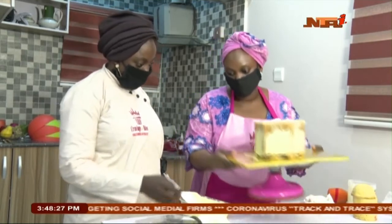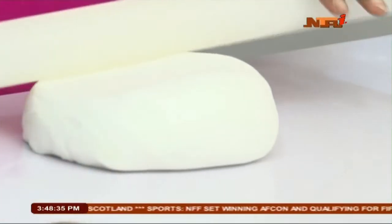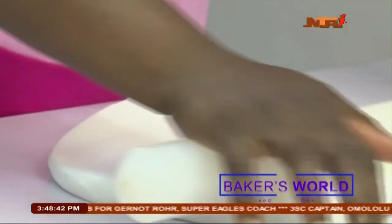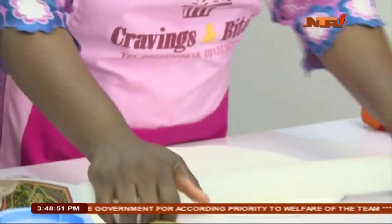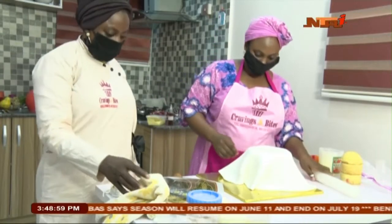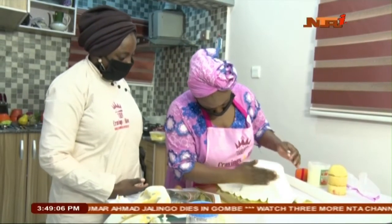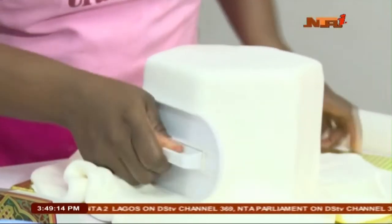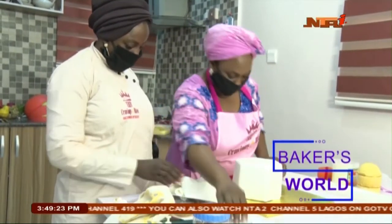Now we roll our fondant. We set this aside and roll our fondant for cover. Take off the excess fondant.